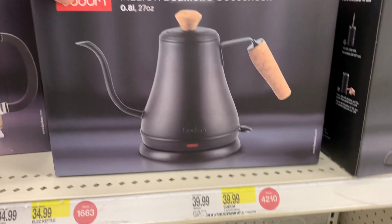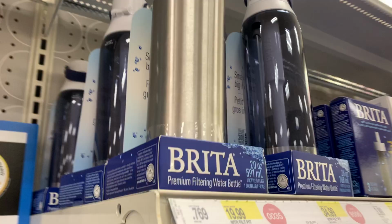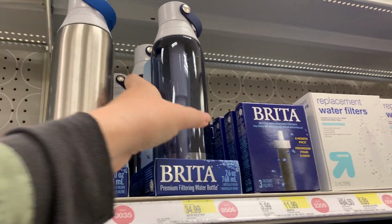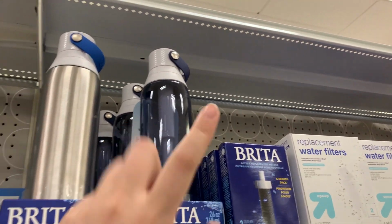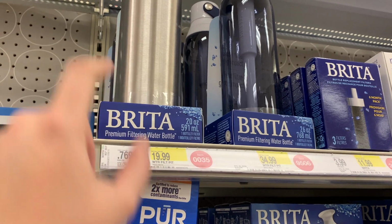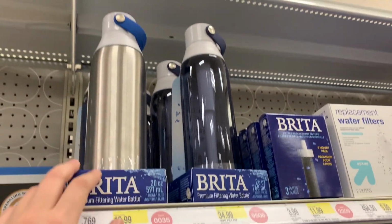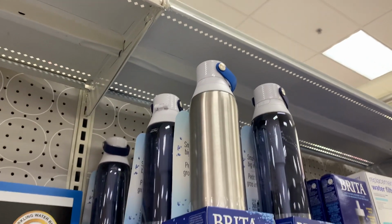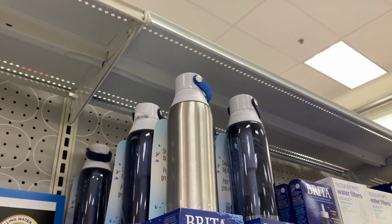For your tea drinkers, this is a nice kettle. So I've kind of had my eye on these. It's a Brita water bottle. It's a Brita filter in your actual water bottle. This would be a nice gift. I think it's this price right here. If you have a friend who drinks quite a bit of water and who lives in an area where their water might not be so great, or if they're kind of a clean freak about their water.